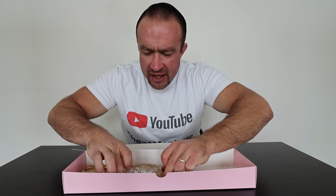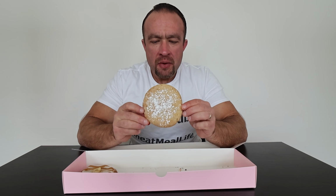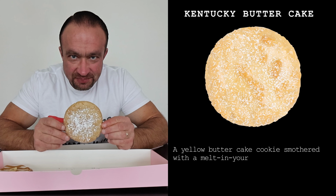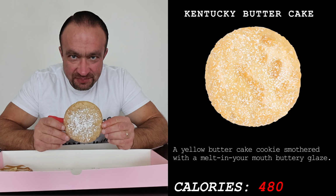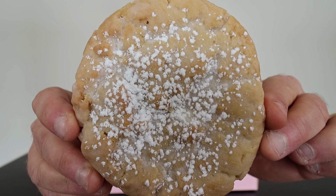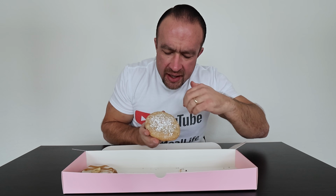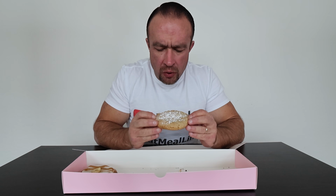All right, let's move on to the next cookie. This one's got me quite curious. Kentucky butter cake. This one feels like it's got a good weight to it. On top it looks like some powdered sugar, but it looks like there's some kind of buttery glaze they put on top of it. I'm not sure what that is, but it's got me excited, so, oh boy.